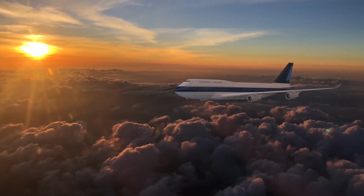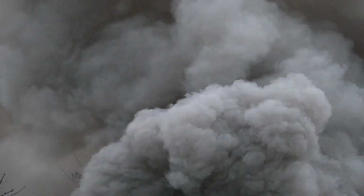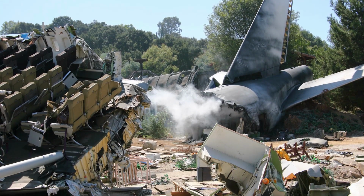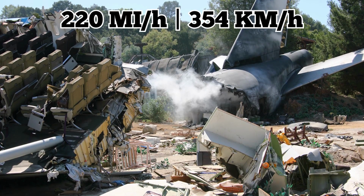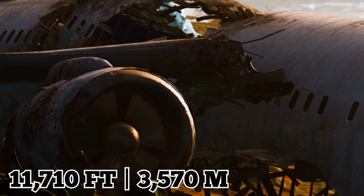Officials were shocked to learn that the plane had turned for its final descent 40 miles before it was supposed to. It struck a mountain in the eastern Andes, causing its wings and tail to shear off before the fuselage barreled down the slope at 220 miles per hour. It eventually came to rest along the mountainside at an elevation of 11,710 feet.